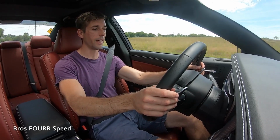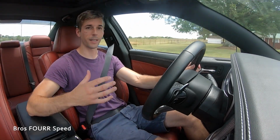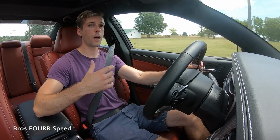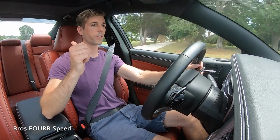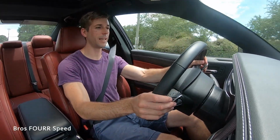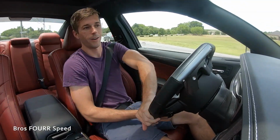It is crazy to see that we have this family style oriented sedan with all this track performance. The line lock, you can do burnouts, you can take this to the drag strip, and yet you could have your kid seats in the back and take this to work. Pretty impressive to see for a factory vehicle like this. All right, here we go.